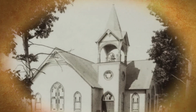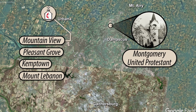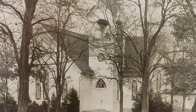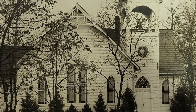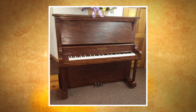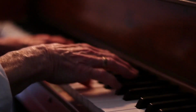In 1921, Montgomery Methodist Protestant Church was on a circuit which shared a pastor with Mountain View, Pleasant Grove, Kemptown, and Mount Lebanon. The frame church that Montgomery Methodist Protestant Church had dedicated in 1905 was now almost 15 years old, and so it was time for some improvements. In the early 1920s, many area congregations chose to replace their organs with pianos. Montgomery's fundraising efforts were quickly successful, and soon they too enjoyed the accompaniment of a piano in their worship.